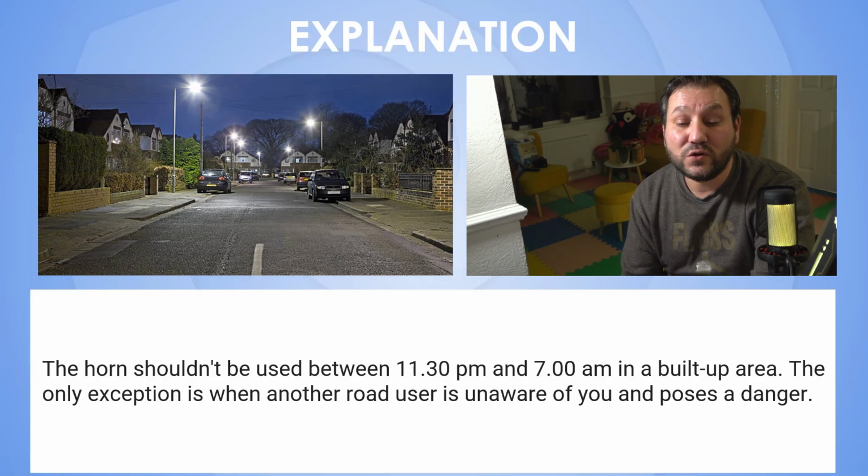Explanation: the horn shouldn't be used between 11:30 p.m. and 7 a.m. in a built-up area. The only exception is when another road user is unaware of you and poses a danger.